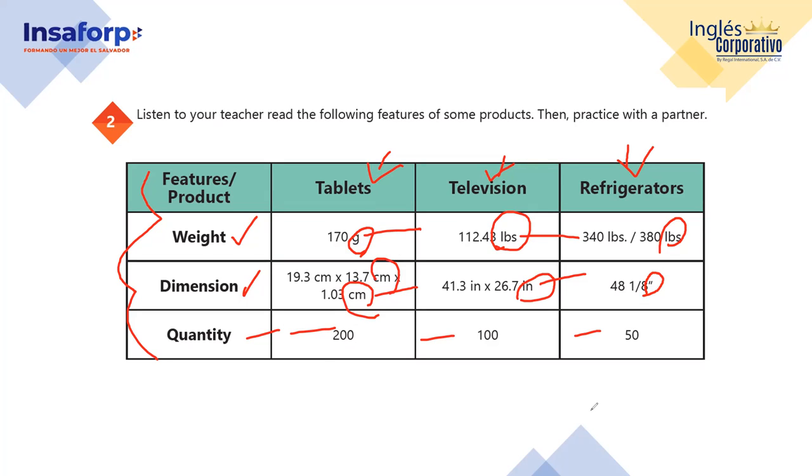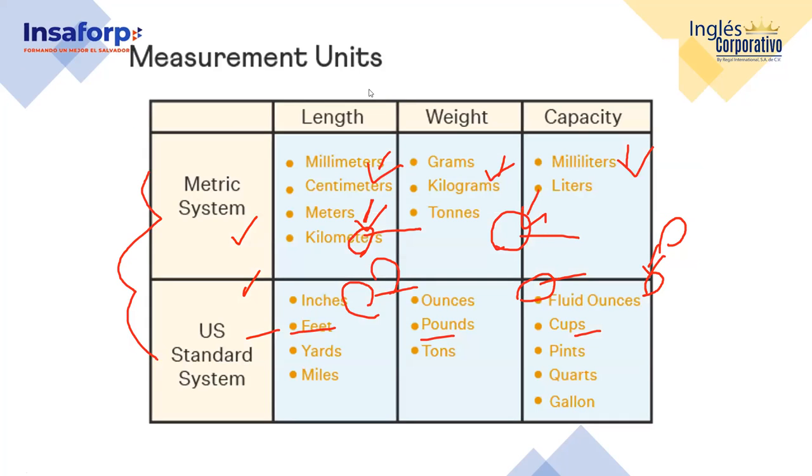But we need different ways to understand. What is the meaning for this? Grams. Aha. And in English? Grams. And this? Pounds. Inches. Okay. For this vocabulary, we need to understand this.